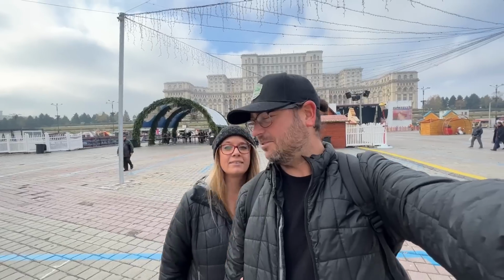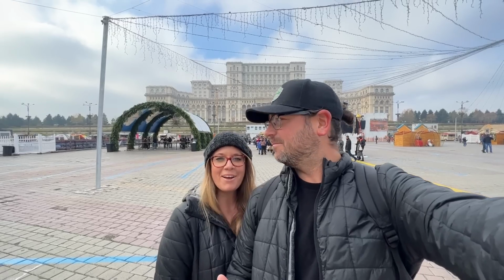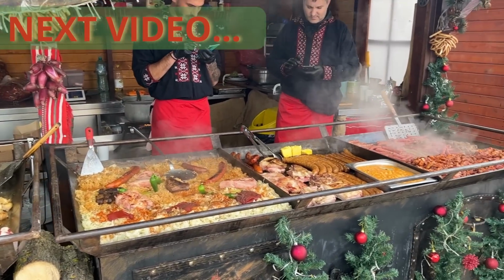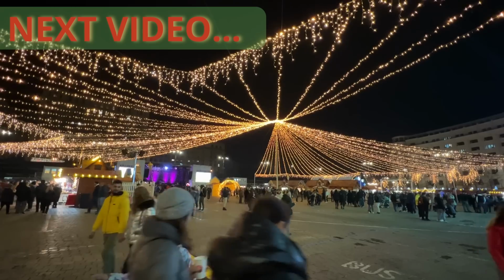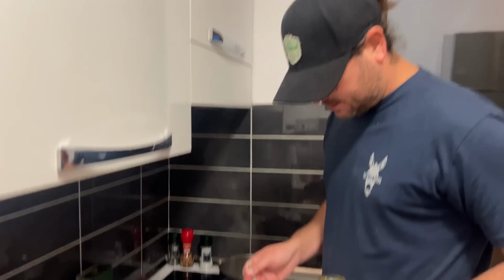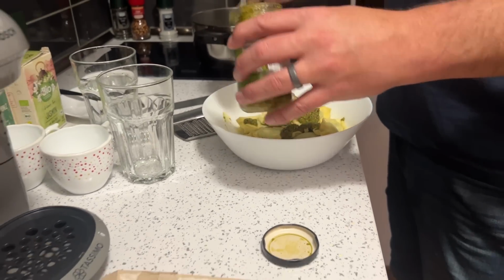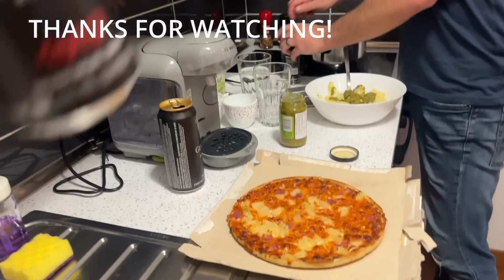The Parliament building is actually closed today, so we're unable to do that. I think it has something to do with the Christmas market. So we'll spend our $7 on food instead. Poor people eating on the road in Romania, yeah. We are having pesto basil cheese, which was $1. I don't think they like pineapple here. And a few Guinness.